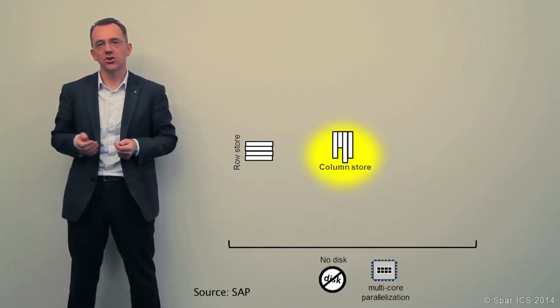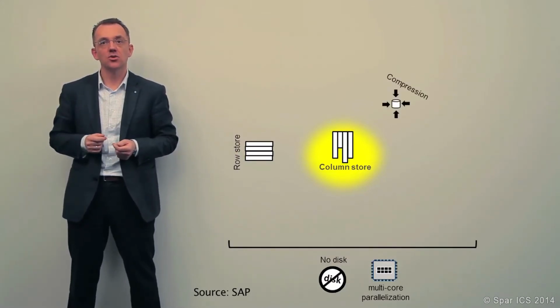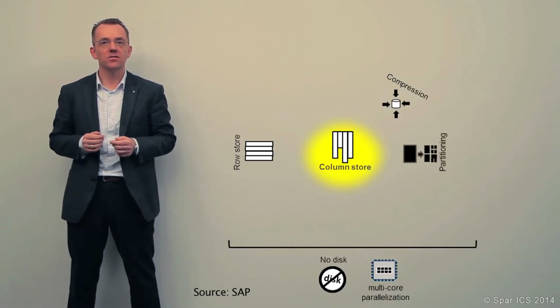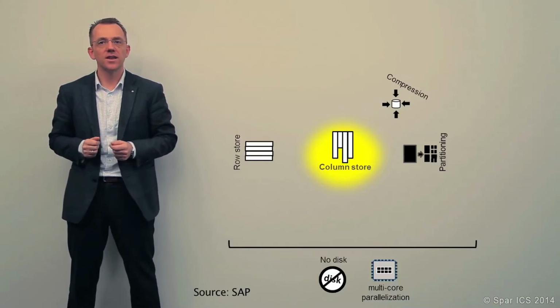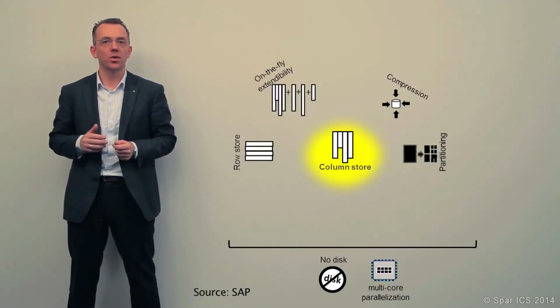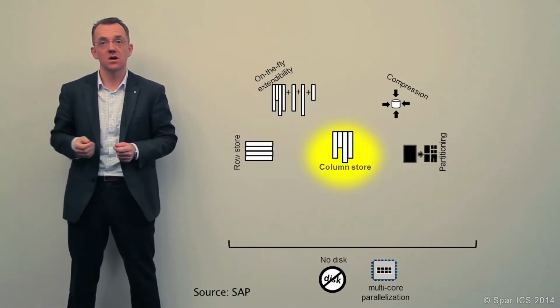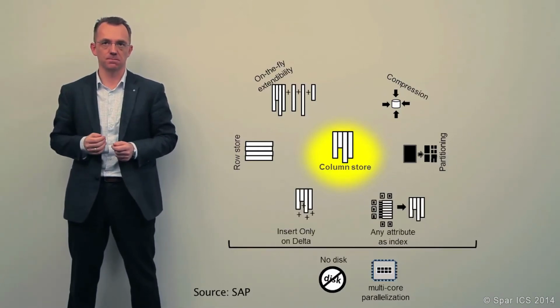With this simplification, it's possible to perfectly optimize the management of columns. There are compression techniques to reduce data volumes dramatically. Then there is the concept of partitioning to split up big tables into smaller pieces, which allows for parallel scanning through the data, and adding new columns to such a data model can be done without manipulating existing data. And of course, various other techniques are also applied, all tailored to speed up processing.